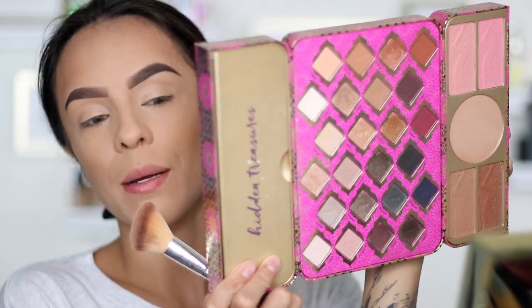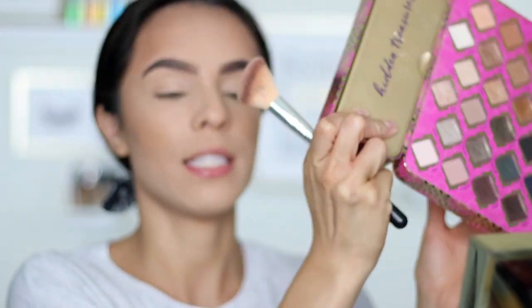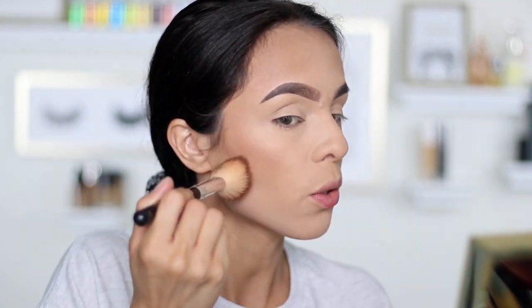Okay, so I'm using the Hidden Treasures box from Tarte Cosmetics, and I'm gonna use this color on the end here. It's a shimmery bronzer. I mean, not so shimmery, it's kind of like a satin. You know what I mean. So I'm just gonna set this contour using this.